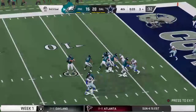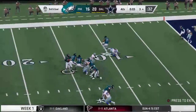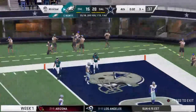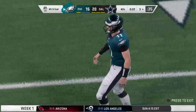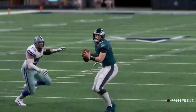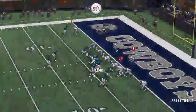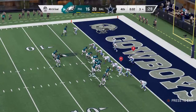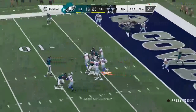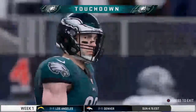Back to throw. Wentz. Shakes off the sack. To the goal line, but it's incomplete. Likely the play of the game here, trailing in the final quarter and going for it on 4th and goal. Wentz going to throw. And this is going to be caught. It's caught. And they've won the football game.